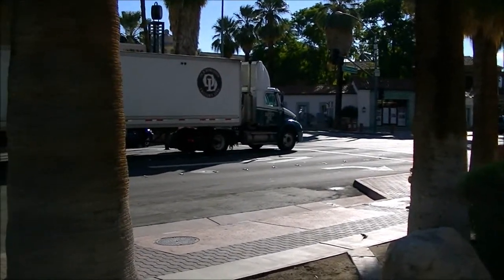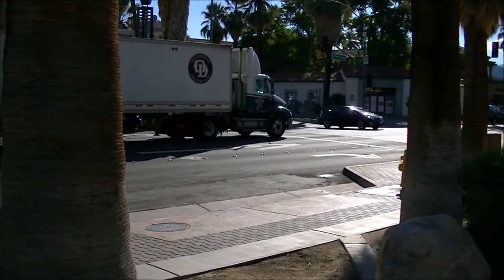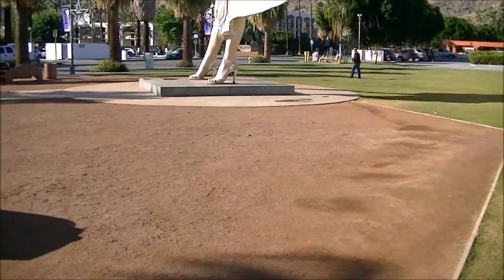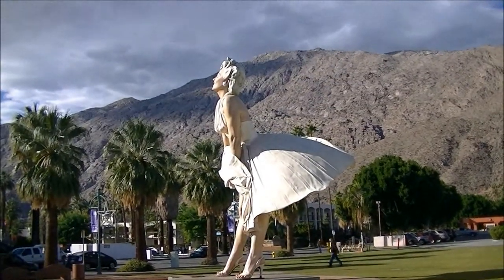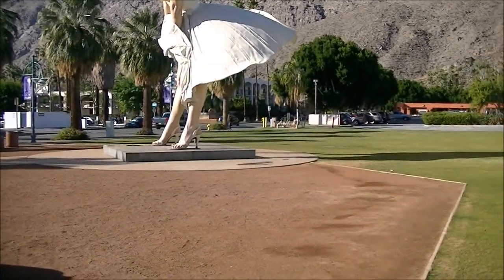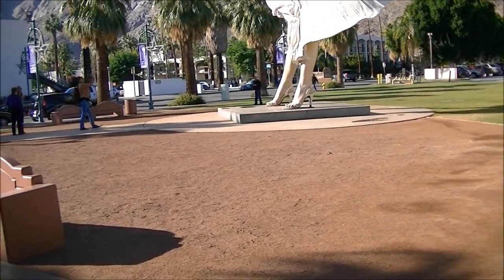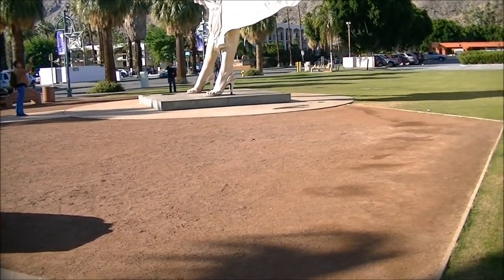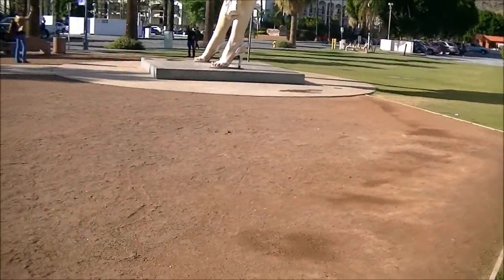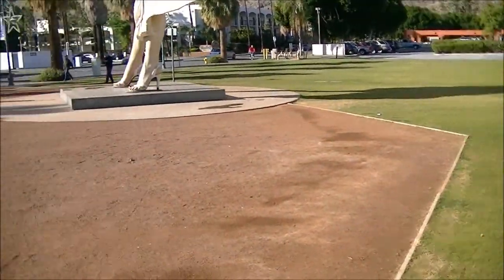We're here in downtown Palm Springs, the famous corner of Tahquitz Canyon and Palm Canyon Drive. And a recent addition to Palm Springs is the huge Marilyn Monroe statue. One of the fortunate things about the statue, other than for Palm Springs, it attracts literally thousands of people a day, is the really nice decomposed granite terrain that surrounds the statue.